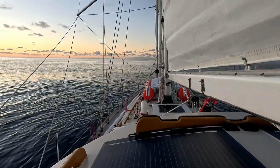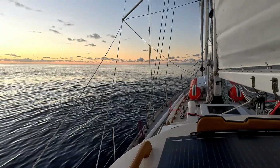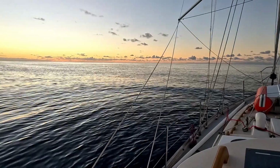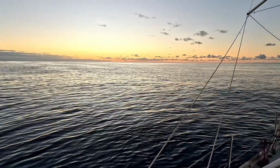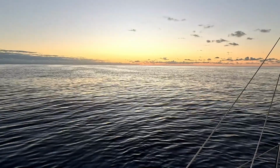And now the sunrise is coming. There's a little bit of breeze just springing up. It's the first time for a long time. It was absolutely flat calm last night. I left the mainsail up, lashed the helm, and went to sleep. I had a very nice sleep.